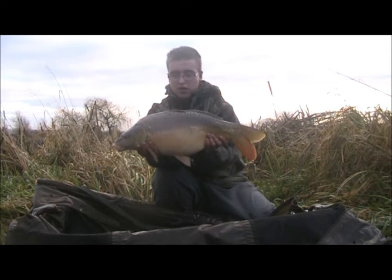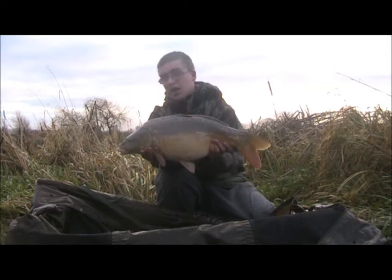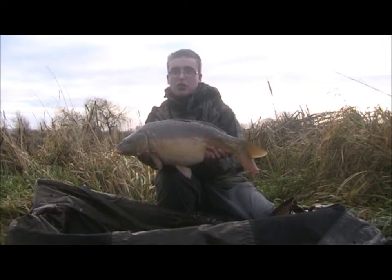Lovely little mirror. I think he's a Simo by the shape of him. It's got that sort of Simo-similar look to him, but yeah, still happy with him. Put up a really good little scrap as well. Quite surprised about the fishing. They put up quite a nice fight, which I'm quite happy with.